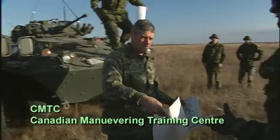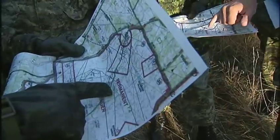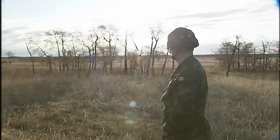It's late afternoon on a beautiful October day. For CMTC staff, it's just the beginning of what will be a series of non-stop exercises over the next few weeks. Their goal is to professionally train the young soldiers from the Royal 22nd Regiment. The Royal 22nd has been tasked with securing a mock Afghan village.